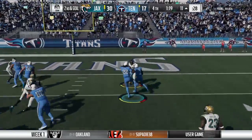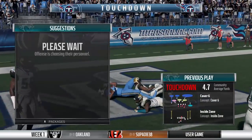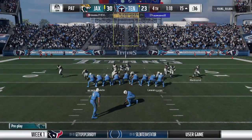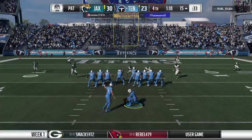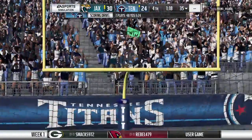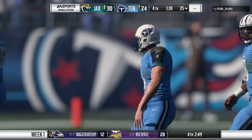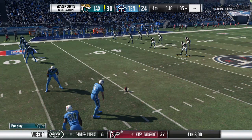A 20th carry now for Derrick Henry. And into the end zone for a Tennessee touchdown. Derrick Henry with now 3 Week 1 touchdowns. And the Titans are able to make this a close game again. And the lead will shrink to 6. So they got one of the 2 touchdowns they needed. Now for the onside kick.